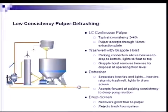The Pulper detrashing screen itself, its function is to separate the heavy and light contaminants from the pulp slurry. And if successful, about 20 to 30% of the total capacity of the pulping loop will be produced just by the Pulper screen. So if you've got an existing pulper tub that is limited in capacity, that is not being currently detrashed on a continuous basis, then this is a good option for increasing tonnage.